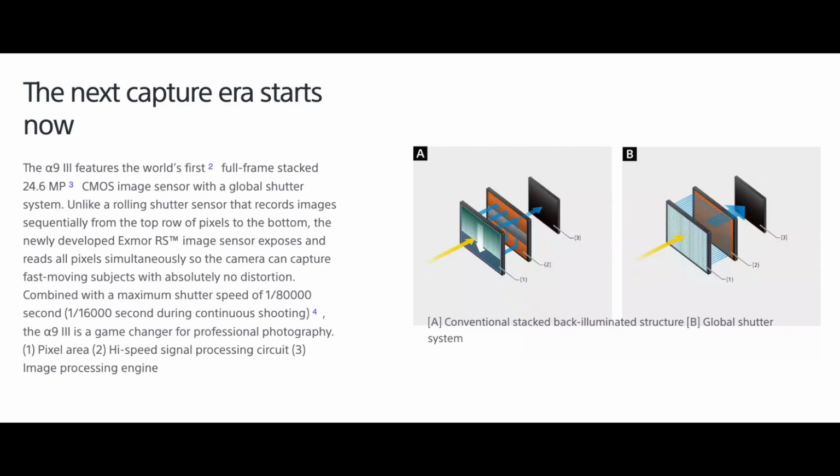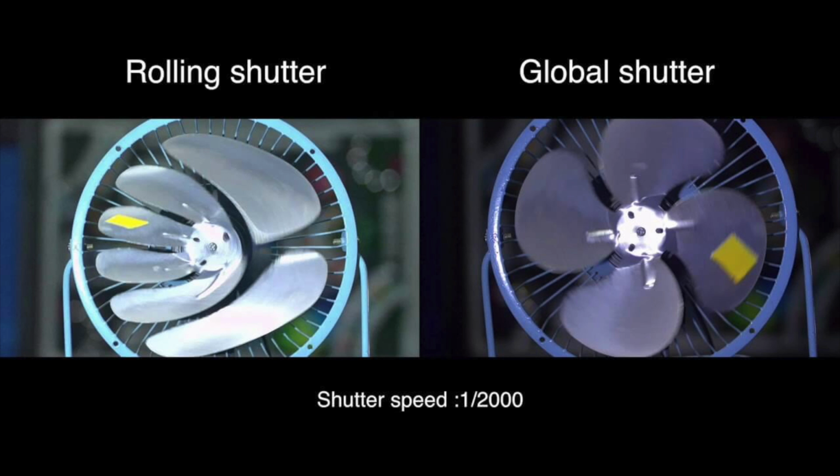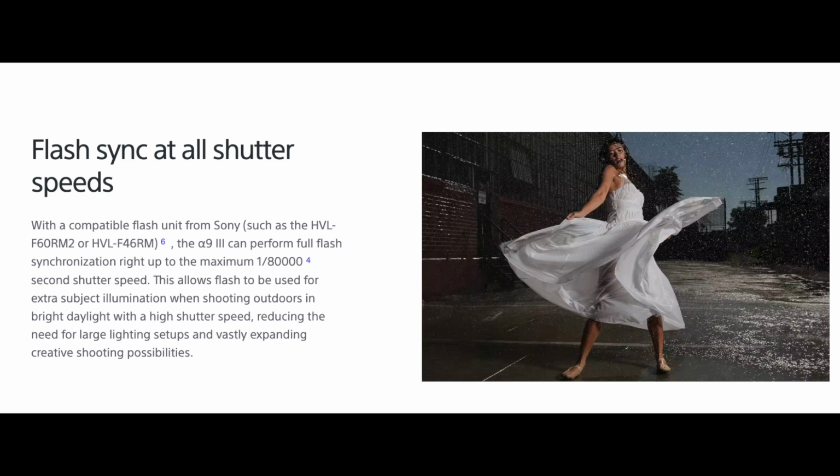This new technology means that the sensor is read all at once as the light comes in, unlike the now standard rolling shutter, which reads the sensor very quickly in a scan. This technology is going to eliminate distortion from rapidly moving objects caused by the rolling shutter, as well as banding from different light sources. It also enables flash sync at any shutter speed, which I had to read a couple times because I almost didn't believe it.